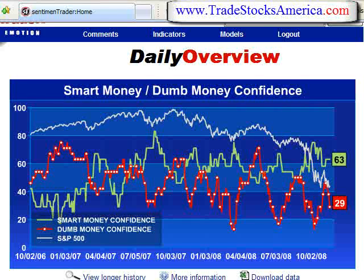This is another indicator called the Smart Money Dumb Money Confidence Indicator. These lines are similar to what I've shown you on the VIX versus the index. I've shown this to you several times over the last 4 or 5 weeks. This reading here in the red is the confidence of the dumb money. He has on sentimenttrader.com his own description of how he defines dumb money. Of course, we want to be this green smart money.